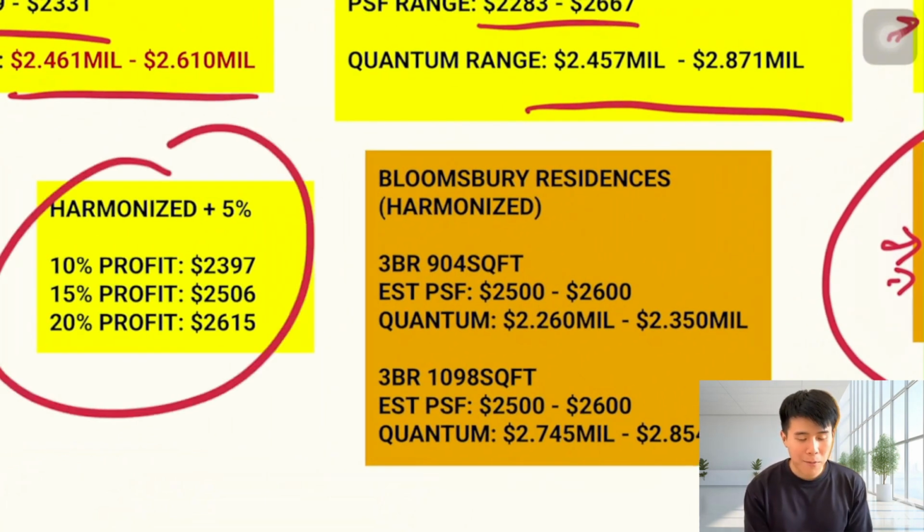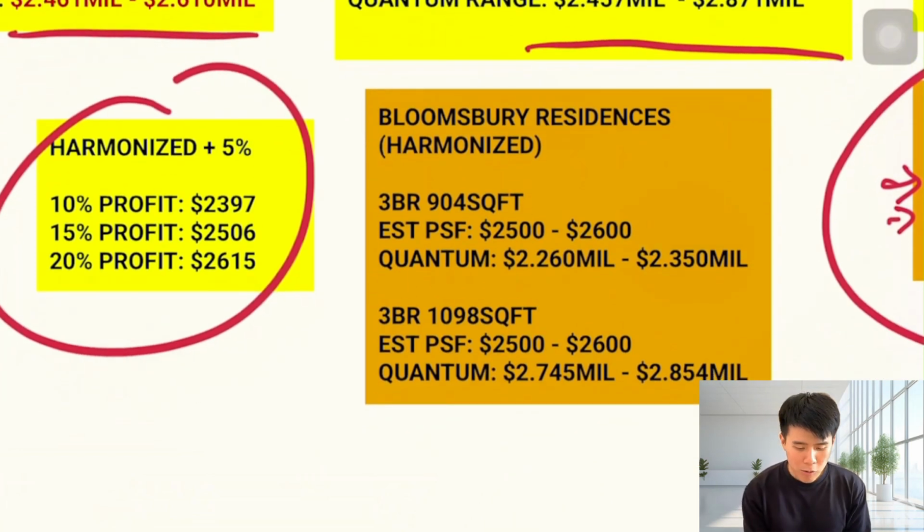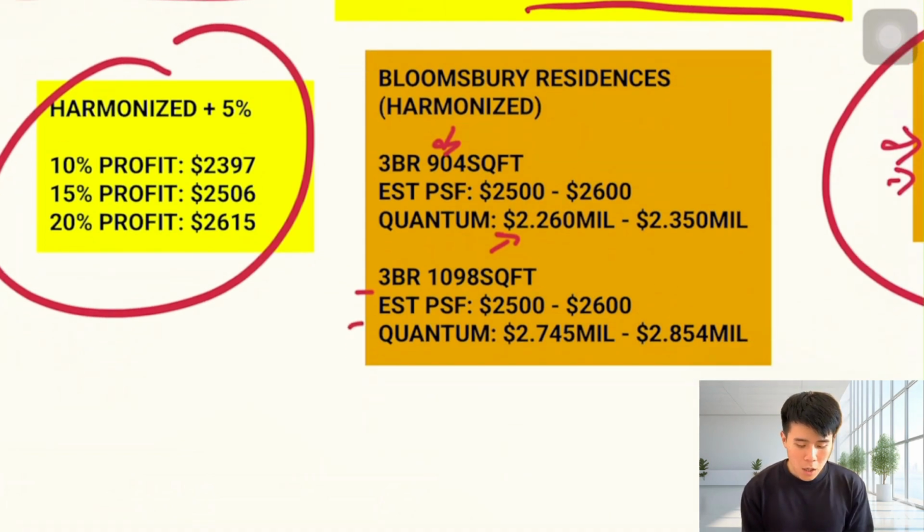On the left here, I have put in the estimated price for it based on the land plot itself. For Bloomsbury, if we look at the smaller 904 square feet one, I estimate the launch price should be in the $2,500 to $2,600 per square feet, quantum of 2.26 million all the way to 2.35 million. And then for the 3 bedrooms, 1,098 square feet, estimated PSF is also between the 2.5K to 2.6K range. Quantum, we are looking at 2.745 million to 2.85 million.